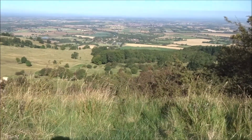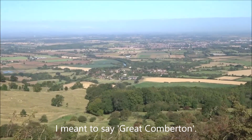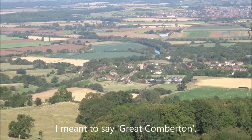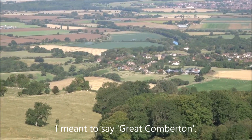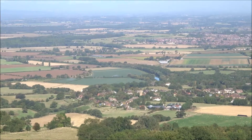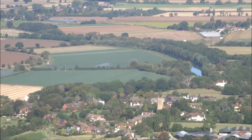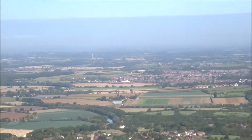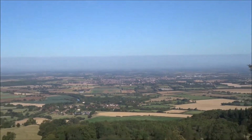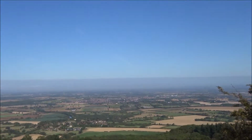Okay, down there is the little village of, well, Great Comberton, where I'm staying. Because of the reflection here, it's difficult to focus in on it. It's down there somewhere. And further over is the town of Pershore with its Abbey Tower.